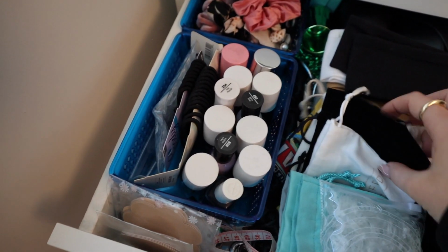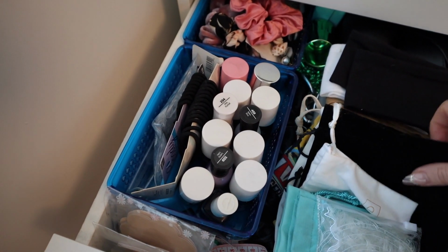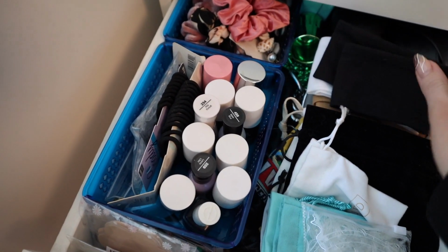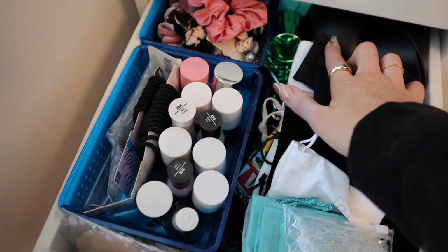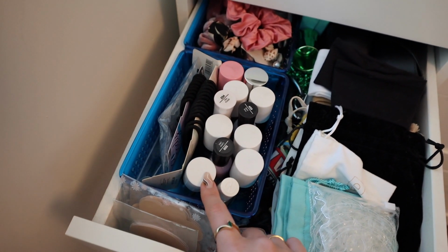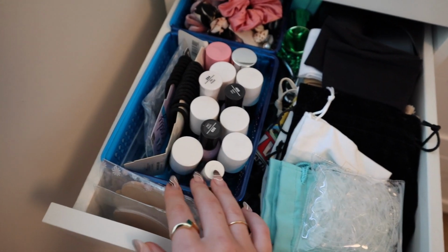I have all of my travel bags. I use these for jewelry and hair products when I travel, as well as extra hair bands. Sunglass cases back here. I moved all of the nail polish that I use regularly into this drawer. My little elastics, some pasties, stuff like that is all there.